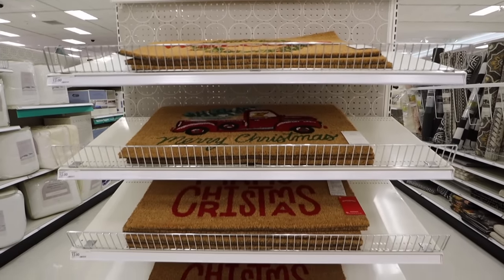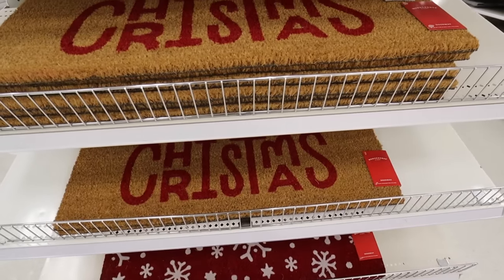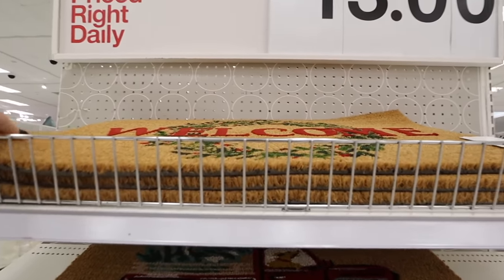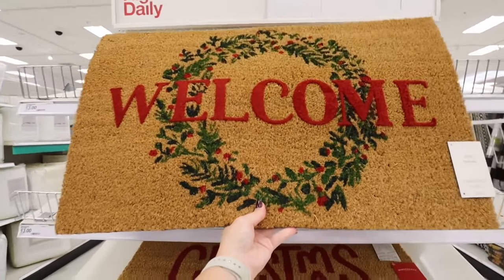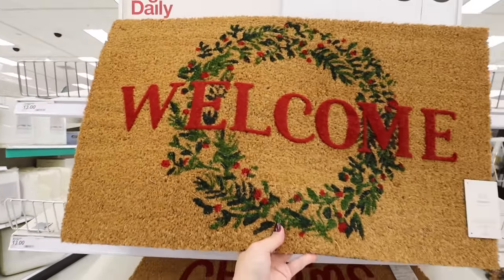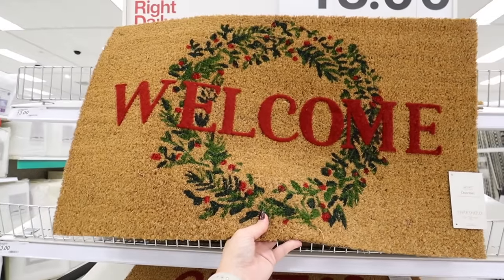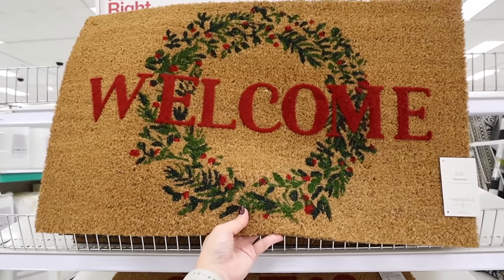There are a ton of fun Christmas doormats just right here, and these are from the Wondershop, but typically they do put these out in the normal section. So here's the first one. This is actually probably the one I'm most excited about because I just love the look of it. It just says welcome and then has this really pretty wreath. Oh, actually this one is from Threshold. I really love this. This is one that I would consider getting for my front door, and this is $13.